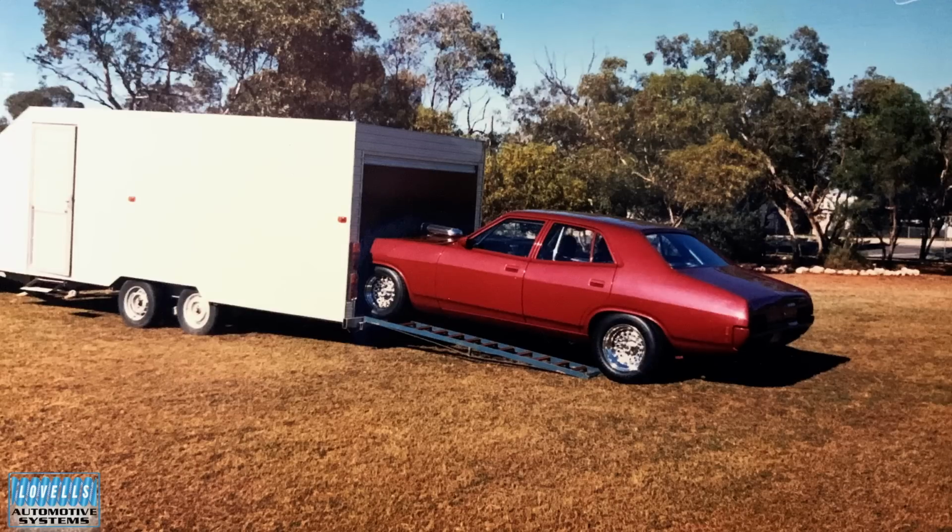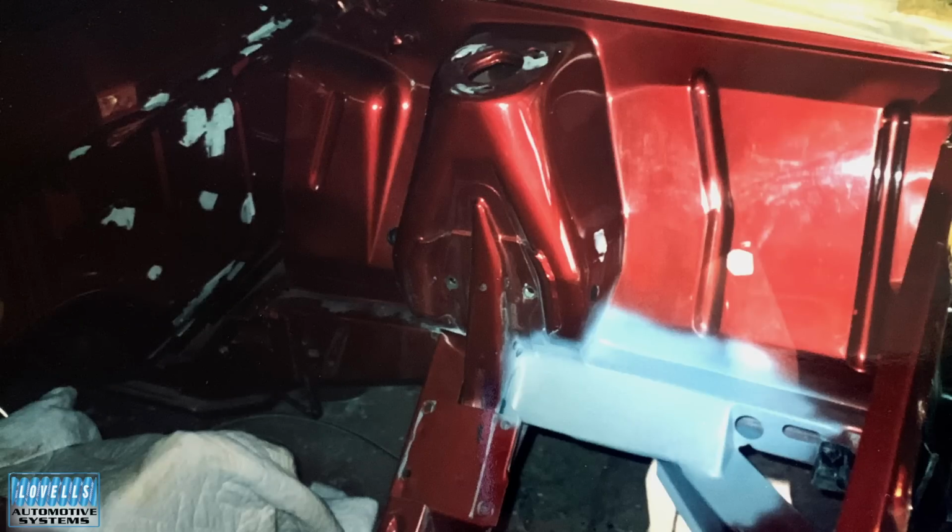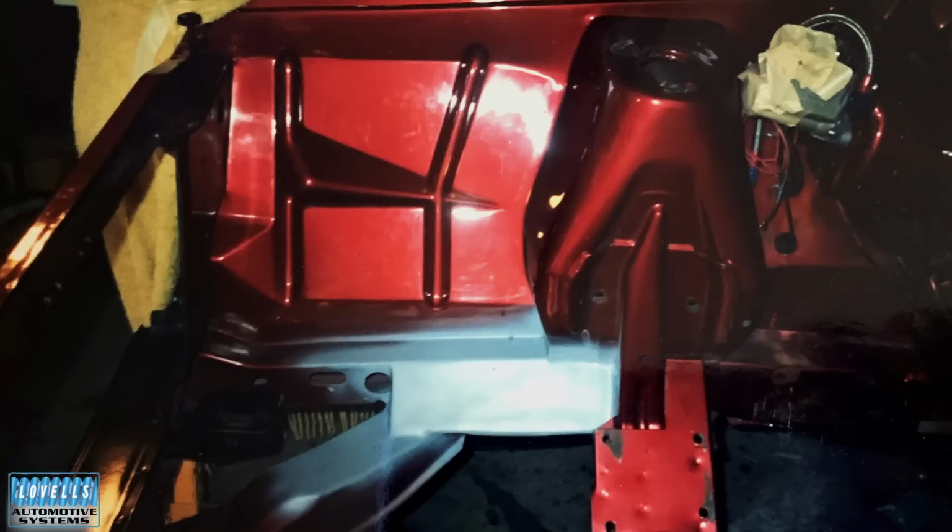So we did a few more shows, and then it's back over to my brother's getting the engine out, and there's something wrong there because the engine's still in and the engine's out. But anyhow, we had some problems with the filler in the engine bay. So I ground all the problems out and bogged them up and shot a bit of colour on it.